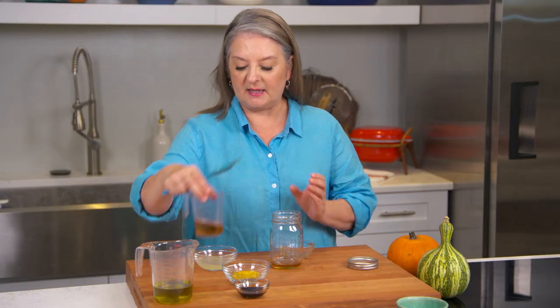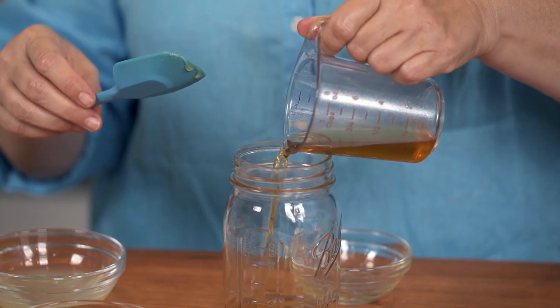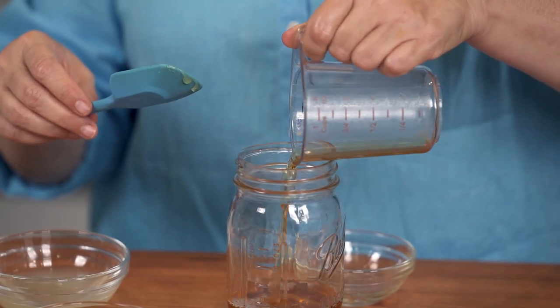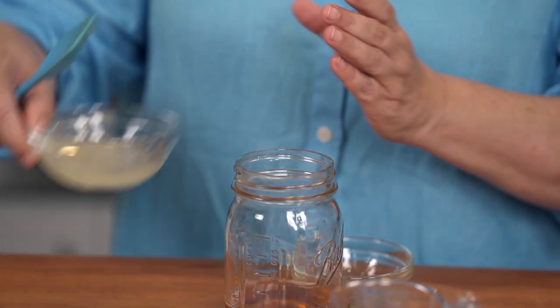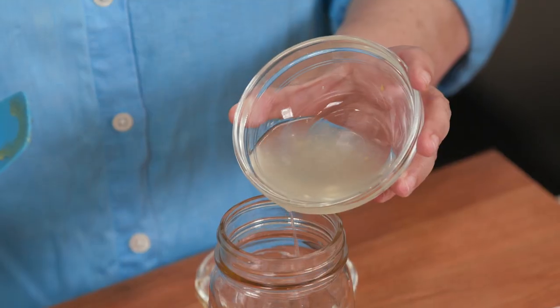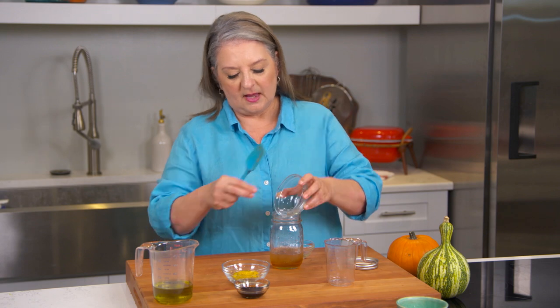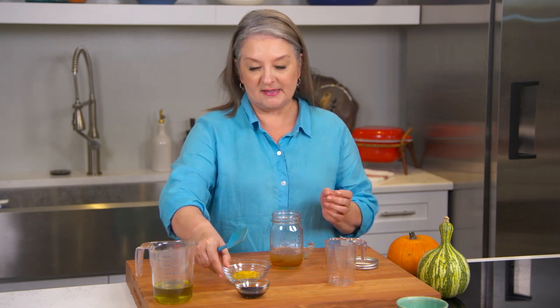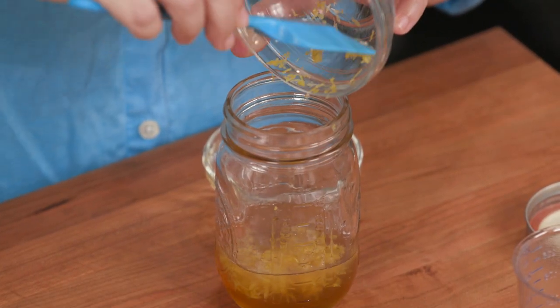Then I'm going to put in some delicious vinegar. This is apple cider vinegar, but there are also honey vinegars in some grocery stores. If you see some honey vinegar, stick it in your pantry. It is delicious on all sorts of things. I have some fresh lemon juice and the ever-important lemon zest, which is where most of the flavor of a lemon is.